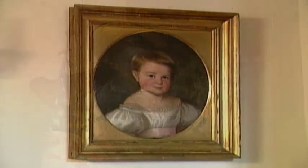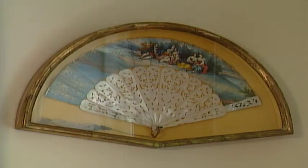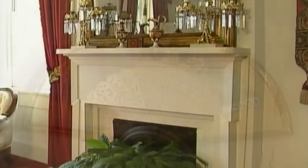We have a portrait of a little girl by the name of Eliza Pickett. She grew up in Montgomery. Later in life, when she was a young lady, she married the Secretary of War in Jefferson Davis's cabinet. Then on the far wall, we have a hand-painted fan with mother of pearl that she used as a young lady.